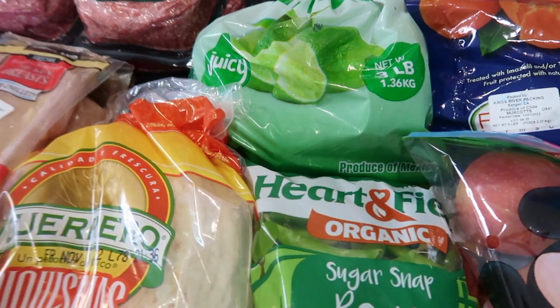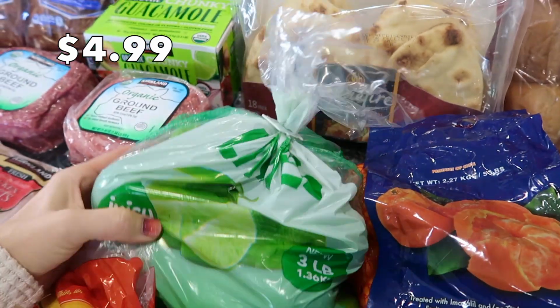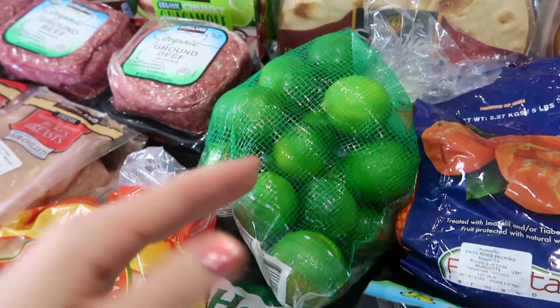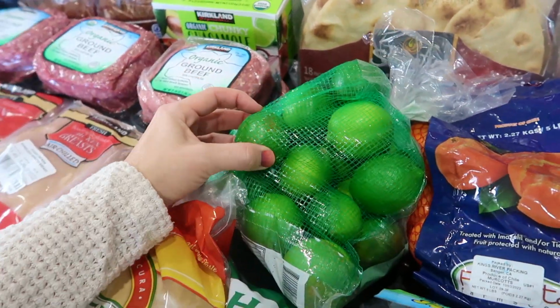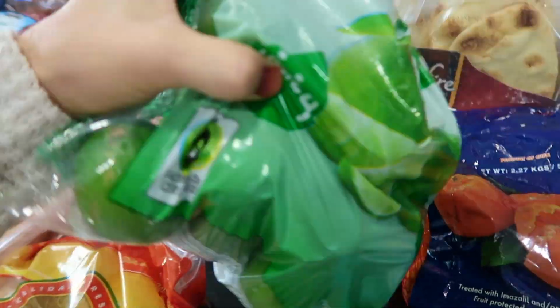And then I have a bag of fancy limes. We determined there's nothing really fancy about them aside from they're from Costco. That's basically it. They're fancy in that way. But I always like to have limes for drinks and for sauces, marinades, what have you.